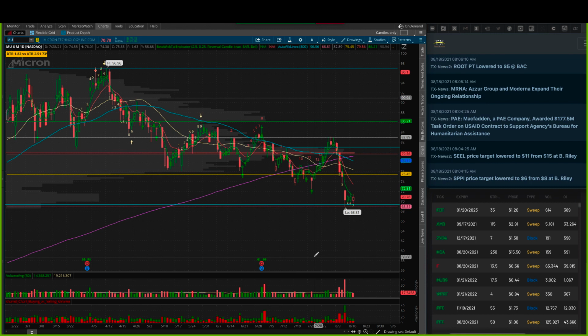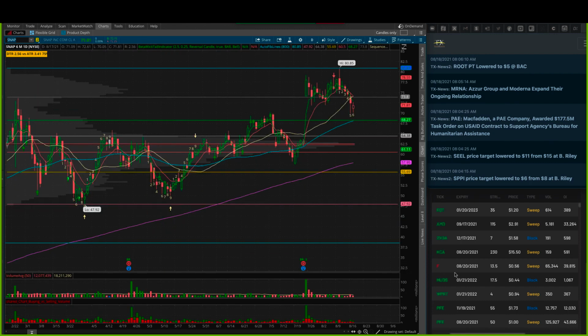Okay, that is it for me here this morning. Now there are several other charts that we can take a look at. Oh, and Snap. Want to put Snap in here. Look at this. Held a lot of this gap from earnings. I like that we held a good portion of that gap. Long tail, so looking for a reversal on this. We'll see if this sets up as well.